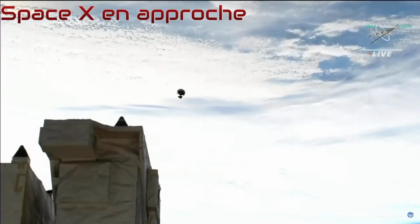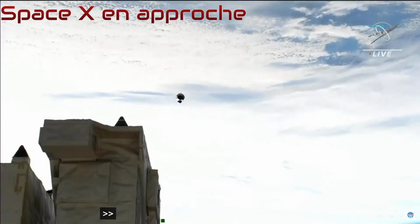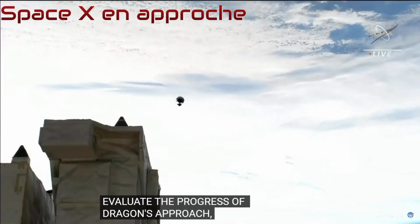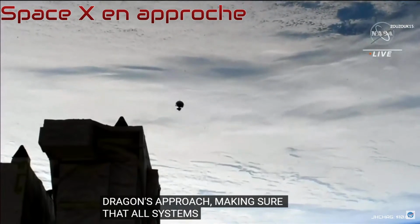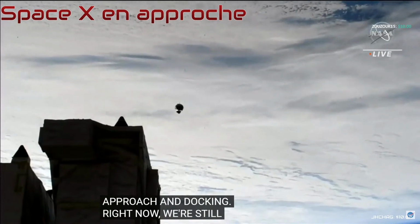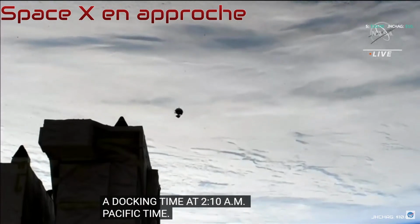Teams will continue to evaluate the progress of Dragon's approach, making sure that all systems are go for approach and docking. Right now, we're still tracking a docking time at 2:10 a.m. Pacific time. That'll be 40 minutes from now. And so this will be the last pass over daylight.